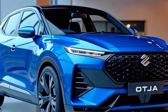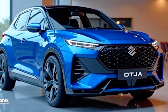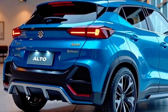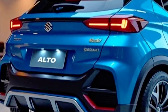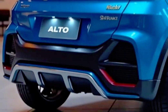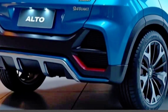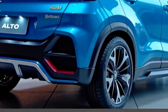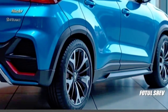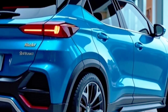Stepping inside, the 2026 Suzuki Alto shows just how far budget cars have come. The interior is far more modern than one would expect in this category, with a functional yet stylish layout. Suzuki has improved the dashboard design with better materials, a clean center console, and a more driver-focused layout. Gone are the days when everything looked plain and purely utilitarian. The new Alto offers a mix of hard plastics, as expected, but they are textured in a way that feels better to the touch and gives a more premium impression.